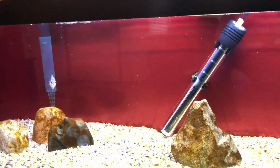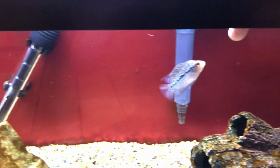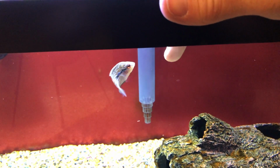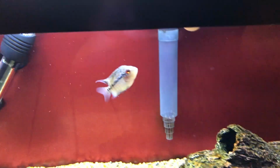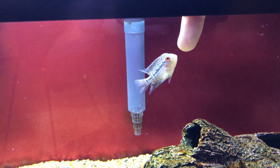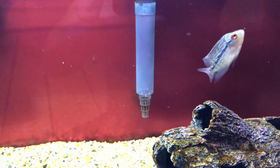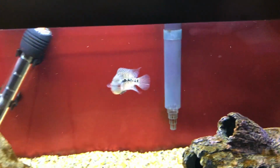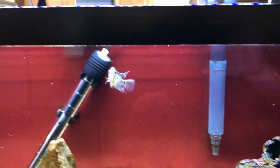He already bites me if I stick my finger in the tank. See, he's not scared. He's like, come on, what's that? Ah, he just nipped me. There he is. Nipped me again. He's gonna be aggressive. This guy is gonna be aggressive. He's gonna be super freaking aggressive. He already bites my fingers, and not really scared of anything.